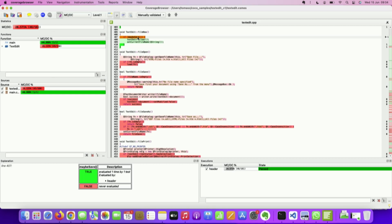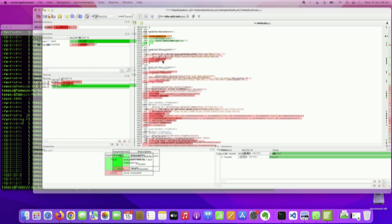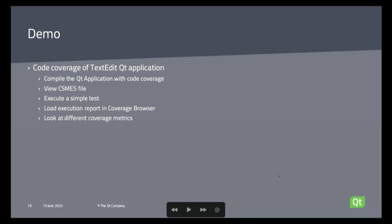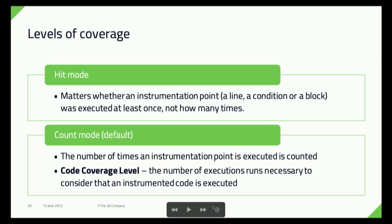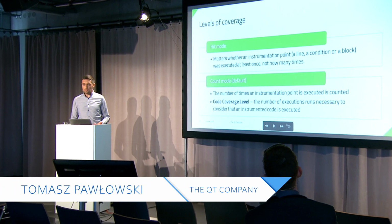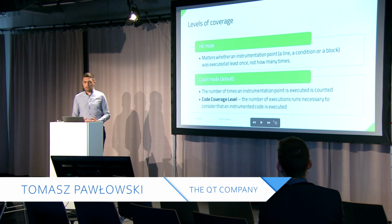Okay, so that's basically really the basics of the code coverage. There are some additional things we can discuss. For example, we can analyze only that we hit a given instrumentation point, or we can actually count how many times we hit this instrumentation point. And this count mode is default. So we can also say that to consider our instrumentation point covered, we need to hit this point at least 5 times by different tests. And only then we say, okay, this was covered. One test is not enough.